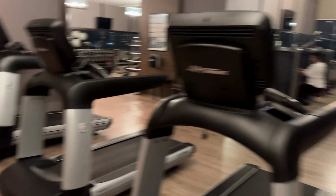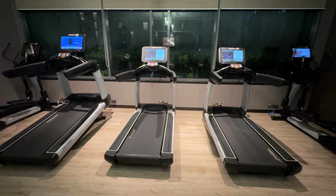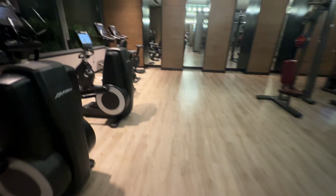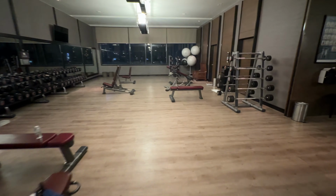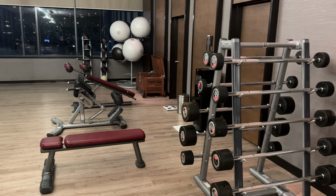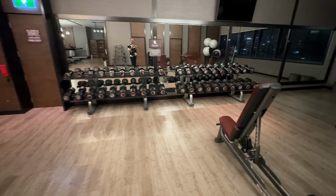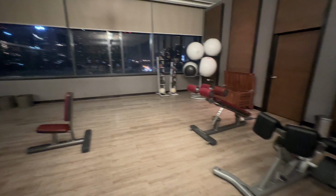Wow. I see several cardio equipments. 1, 2, 3, 4, 5, 6, 7 treadmills, many ellipticals. Let's see what's back here. Okay, somebody's working out. Look at this, this is enormous. This is really nice. Now, lately I've been working out a lot, so I'm very excited to come here tomorrow morning. I'm also a little bit curious to know how many other people are going to be working here. This is the largest free weight selection that I've ever seen at a hotel. Definitely goes up the highest amount of weights. Wow, this is very cool.